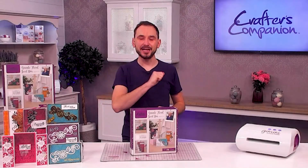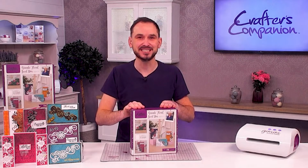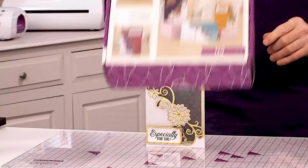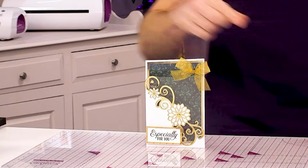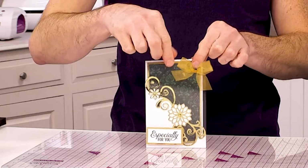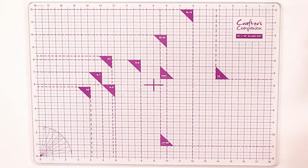Today, using our brand new craft kit, number 55, all about the Grand Floral Swirl Die craft kit, we're going to be making this lovely and elegant gold 4x6 card. So what we're going to do to start with is take our card blank that comes included.